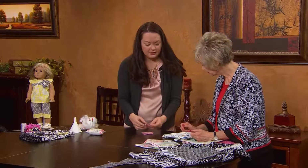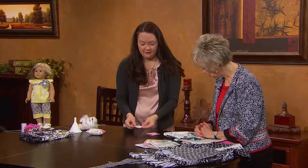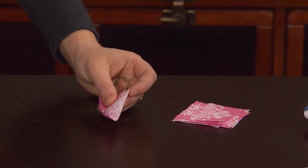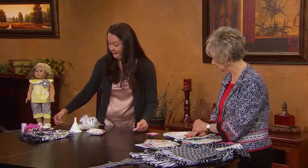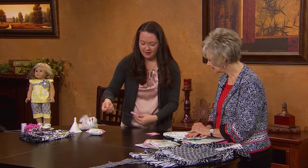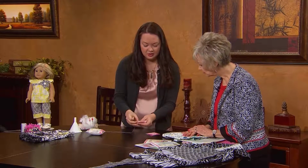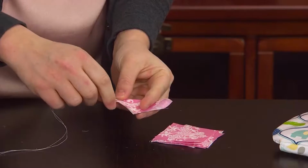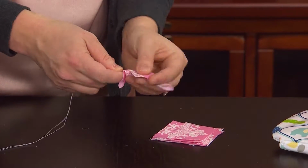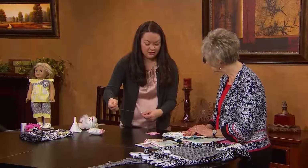But you just cut out 5 2.5-inch squares. You just fold them in half like a triangle. It is a triangle. And then you're going to just not even knot your needle and thread. I like to leave mine loose. And you're just going to stitch along the raw edge of the triangle and do nice, long, big running stitches. I actually think the bigger the stitch, the better you are.